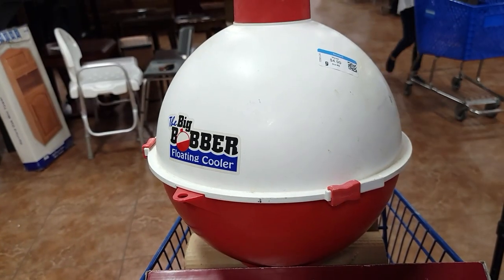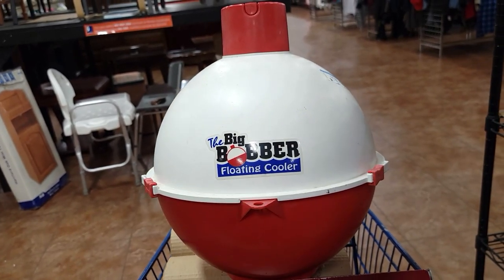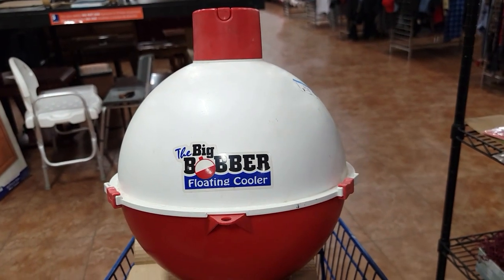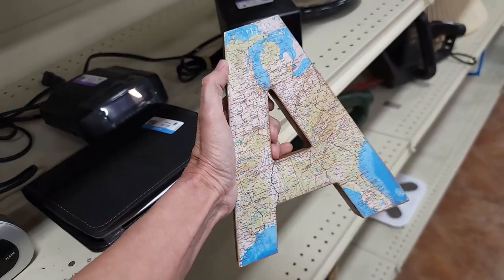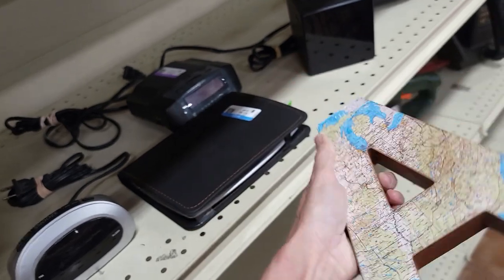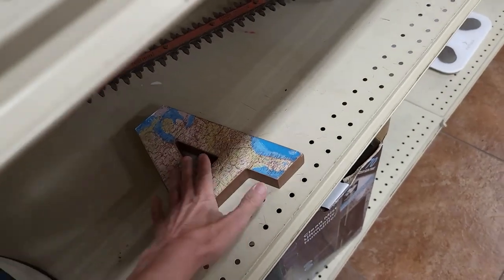Well, look what's going in the cart. This little bad boy sells for about $25 in used condition, and it's only $5, so I'm gonna pick that up. Give me an A. Kinda like that A. I might get that A. Nah, I'm gonna leave that A. It's a cool A, though.